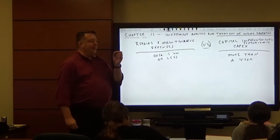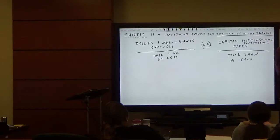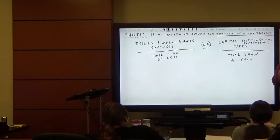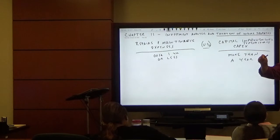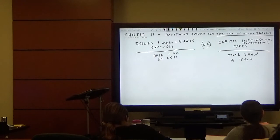And the reason for that is because you get to write off and immediately expense that entire cost in that tax year. Okay? So in other words, if I spent $50,000 on repair and maintenance expenses, all of that gets to be written off against this year's income. Does that make sense? But if that $50,000 had been classified as a capital improvement, I would have to amortize it over many years in terms of the tax benefit that I would be receiving from that, okay?